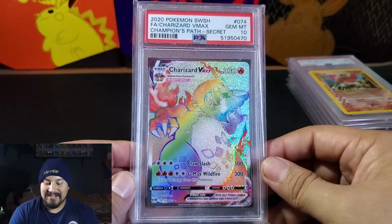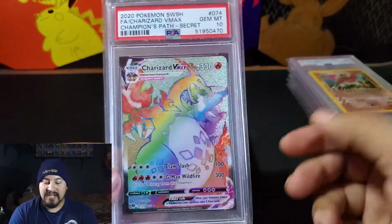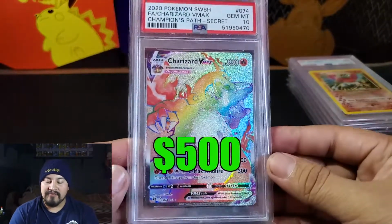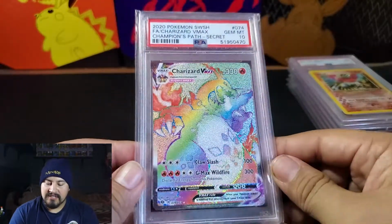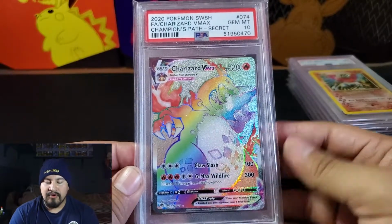Sent it in to get graded. It got a 10, and at a 10 right now, the market has dropped on these guys. All the newer Charizards, the market has dropped, but in a 10, this goes for roughly about $500. Still a good amount for this Charizard. I actually think that might be a little low. This Charizard is going to go up in price over time easily.